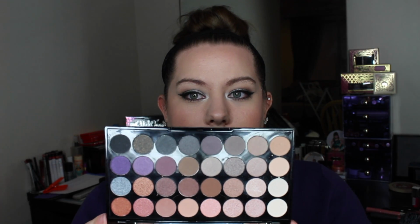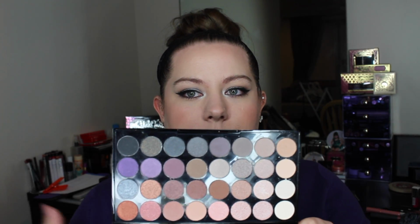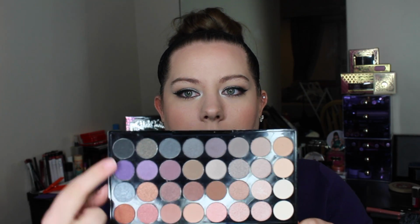You get 32 shadows, most of which are neutral in tone, which is why I grabbed this one versus the other one that they had. You have some fun colors right over here in the corner, which I did use today. And then it also has a really great, really big mirror. I'll show you kind of like this so I don't blind you guys. Whoop, I apologize. I am blinding you.